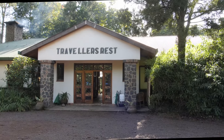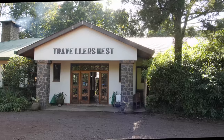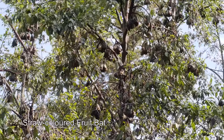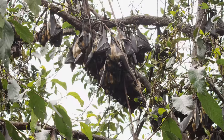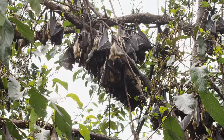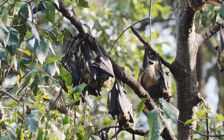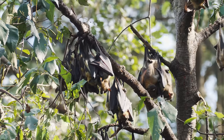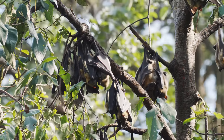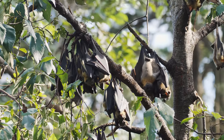We arrived just after lunch and we were told there were a lot of straw-coloured fruit bats in the grounds. They were right. There were a lot. Wonderful. It is a very sociable animal and grows up to 9 inches in length and up to a 30-inch wingspan. It is very widespread but is threatened due to an estimated 127,000 a year being sold for bushmeat.